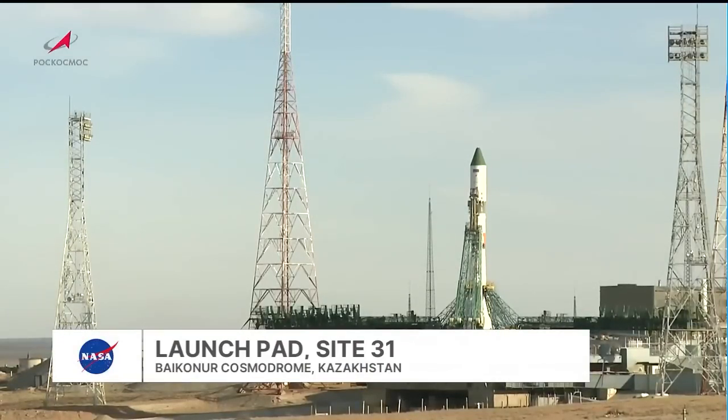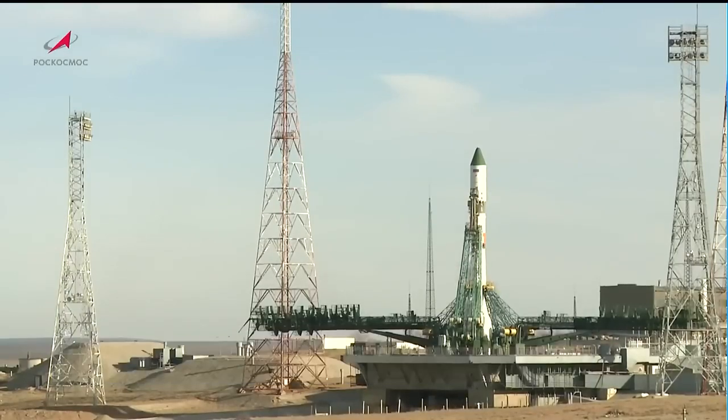We are now just under 10 minutes away from the Progress 86 launch this morning. You are currently seeing a live view of the Progress spacecraft atop a Soyuz 2.1A booster at the Baikonur Cosmodrome in Kazakhstan. The Progress 86 spacecraft will be launching today to carry a total of 2.7 tons of cargo to the Expedition 70 crew currently aboard the International Space Station, and once docked, it'll remain at the orbiting laboratory for approximately 6 months.